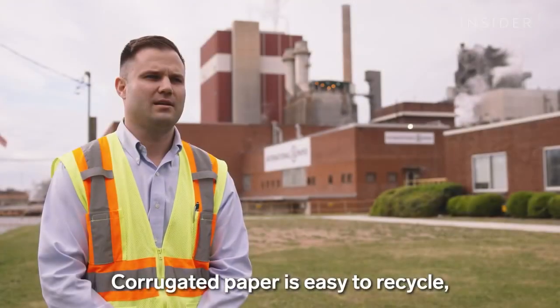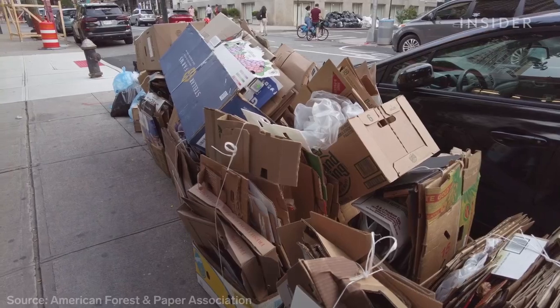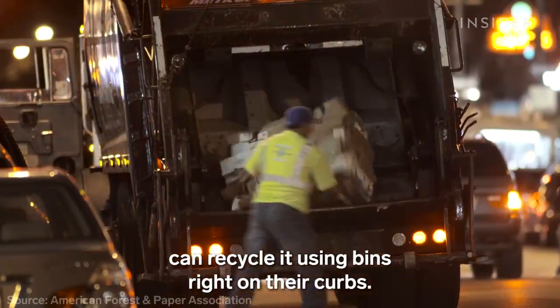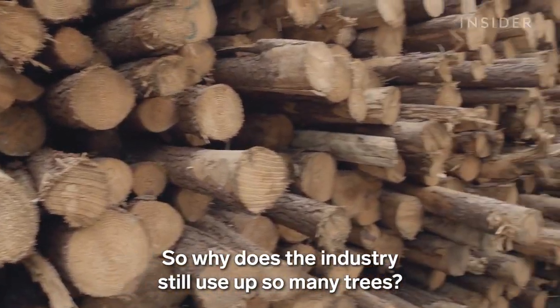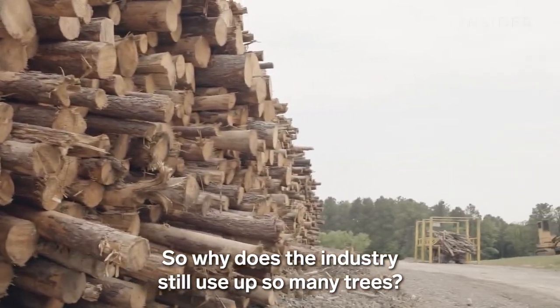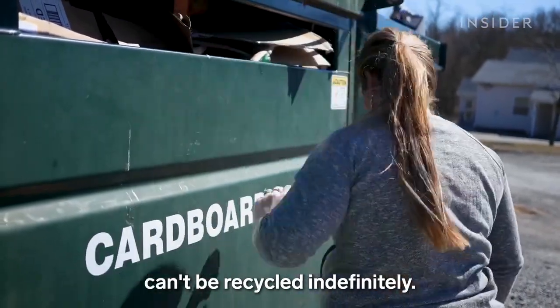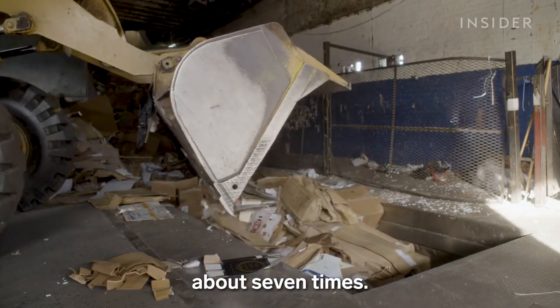Corrugating paper is easy to recycle because the supply chain supports it, so there's value in it. It also helps that nearly 80% of Americans can recycle it using bins right on their curbs. So why does the industry still use up so many trees? Part of it is that old cardboard can't be recycled indefinitely. The EPA says it can only go through the process about 7 times.